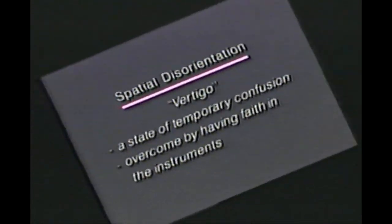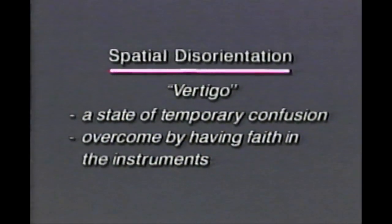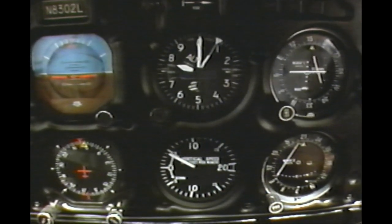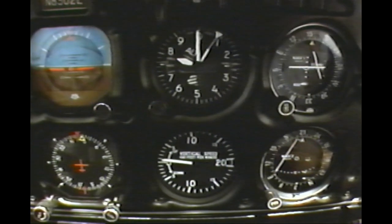Spatial disorientation, also called vertigo, occurs when the body senses are telling you one thing, but your airplane is actually doing another. A state of temporary confusion resulting from misleading information being sent to the brain by various sensory organs is really what spatial disorientation is all about. Loss of the visual horizon can bring this on very quickly. The danger of spatial disorientation during flight in poor visual conditions may be reduced by having faith in the instruments rather than taking a chance on the sensory organs. So you always trust the instruments and not the different signals your body sends to your brain if you want to live long and to be an old pilot.